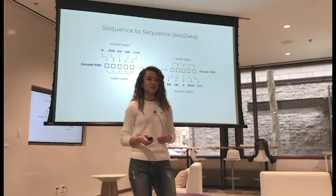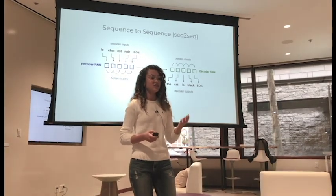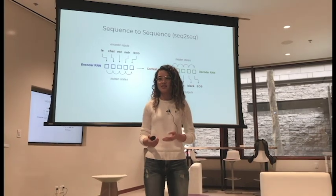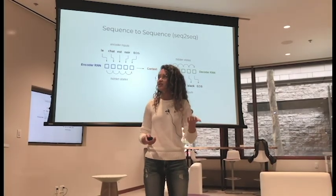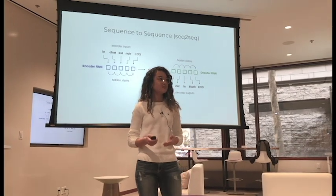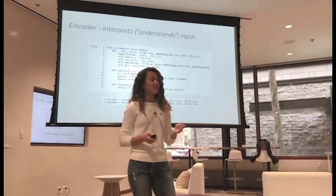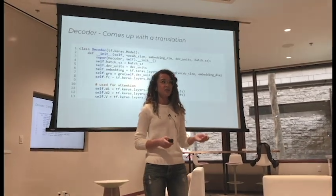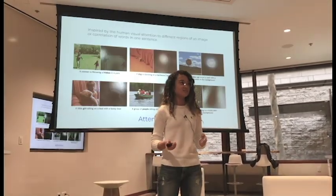A sentence in our source language is fed into the encoder, which then creates a context vector, or a set of numbers that accurately represents the meaning of the sentence, which is then fed into the decoder RNN for translation. On a high level, the encoder interprets or understands the input, and the decoder comes up with a translation.